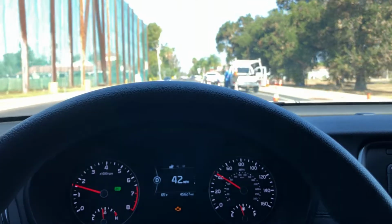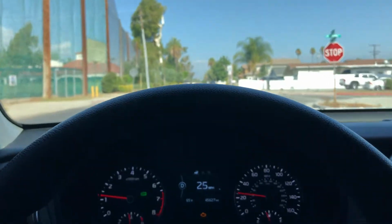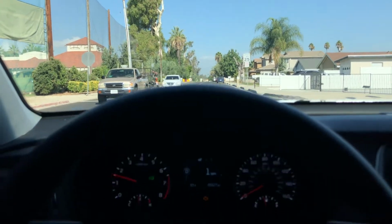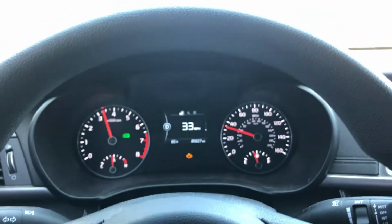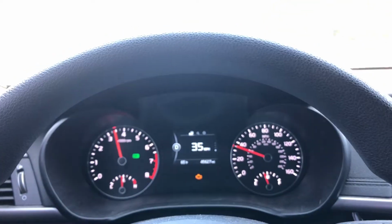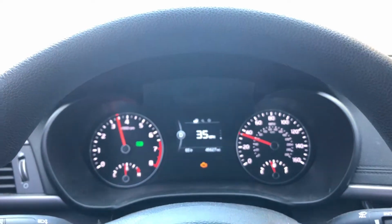There's a little construction site going on. All right, let's see. I'm gonna floor it here. It says 25 miles per hour on the speed limit, but I gotta do this. This is my job. All right, here we go. Flooring it. Okay, 3,500 RPM, 35 miles per hour, and that's as good as it gets. Okay, you guys see it right there.